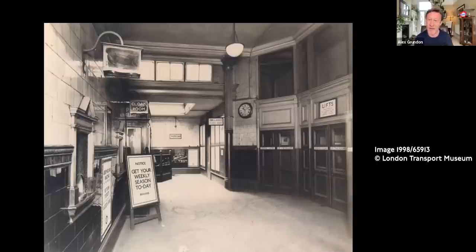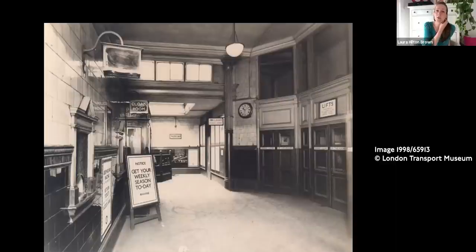Beautiful. More reminiscent, really, of some of the more beautiful tube stations we see elsewhere in London. It really is beautiful. And the tiling here is phenomenal as well. And I love the ticket booth there on the left, it reminds me of the one that's in situ on our Euston tour, which is now a virtual tour as well. So luckily people can get to go and have a little sneaky peek at some areas down there as well.